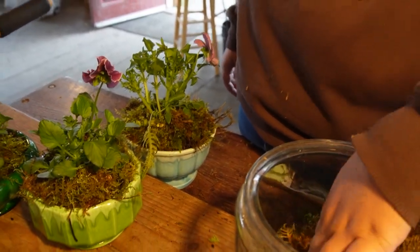Have you seen people make the terrariums where they just go and get random things from the woods and then there's like animals living in it? Yeah. Like you can have snails and stuff. Fascinating. So these are going on the table.